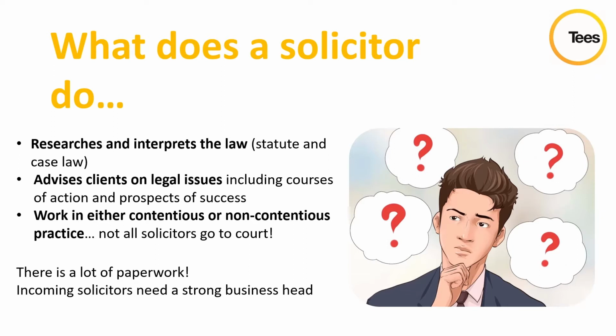So in terms of the different areas of law, they're generally categorised as being either contentious or non-contentious. And so in summary, a contentious area of law is one which generally involves disputes where matters can end up going to court, whereas in non-contentious areas of law, the matters do not usually go to court. So you'll see our point here on the slide that not all solicitors go to court, and it is very much dependent on the area of law you work in, but you'll be able to decide that based on your own preferences.